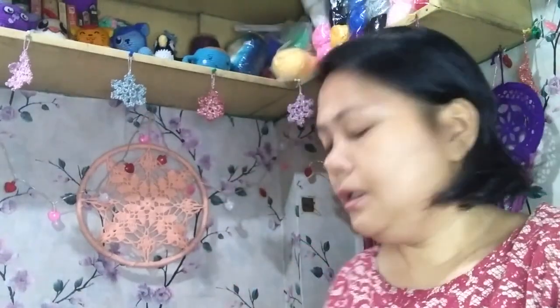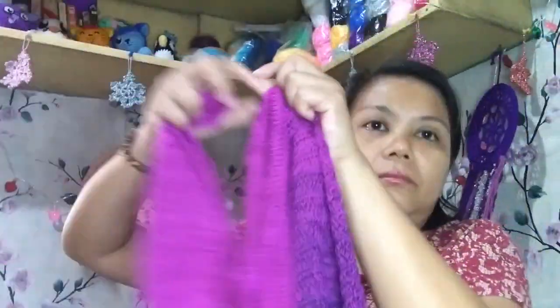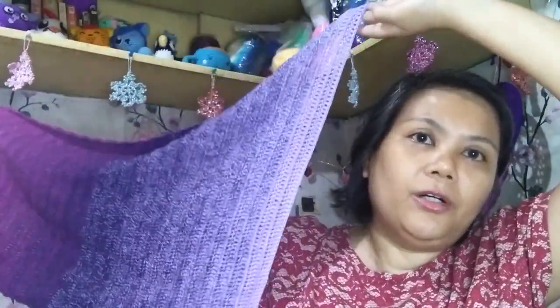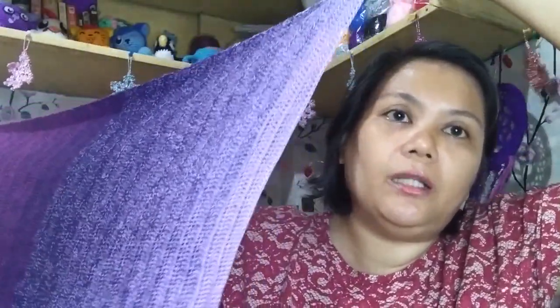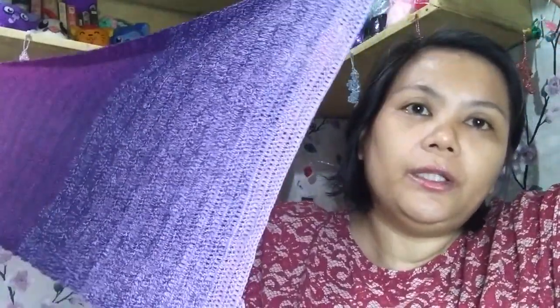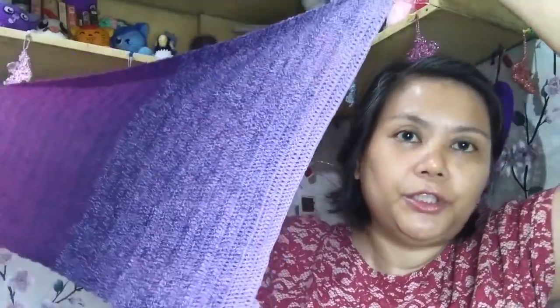Another project that I'm working on is the what you call boomerang shawl. So I have been eyeing this pattern for a while, and just recently I am able to work on it. So this is using this gradient yarn here, and I am in that part where I am anticipating the length because I don't usually work on triangle shawls because it is not really in here in the Philippines. It doesn't get cold that much. But this is how it turned out.